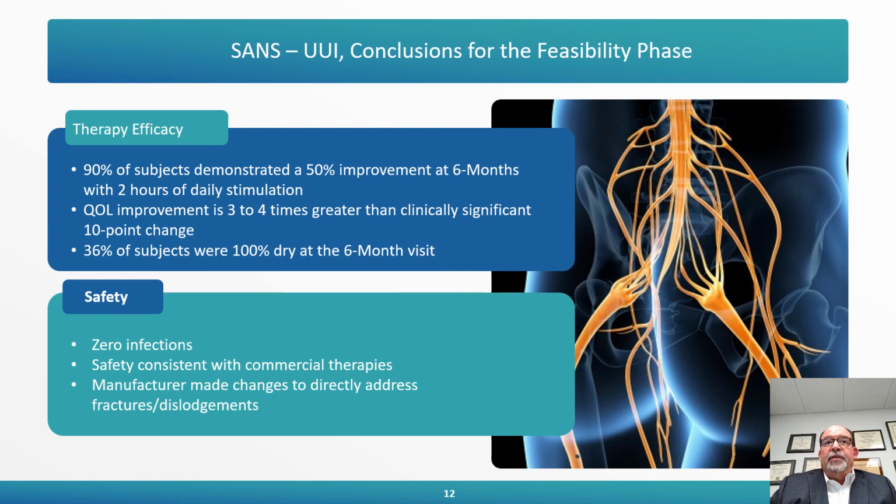The Sans-UUI study had 0 infections, demonstrated safety consistent with commercially available products, and the manufacturer has made changes to address device fractures and dislodgements observed during the feasibility study prior to initiating the pivotal phase.